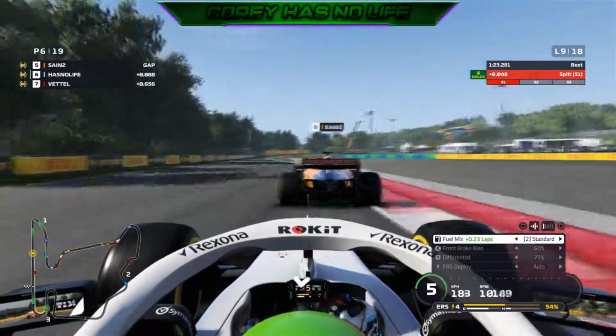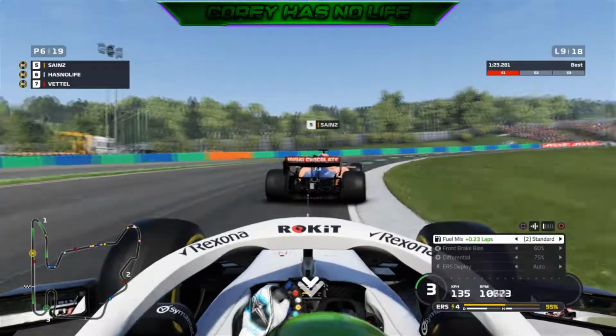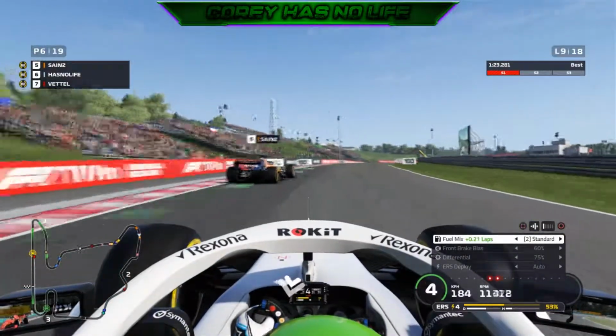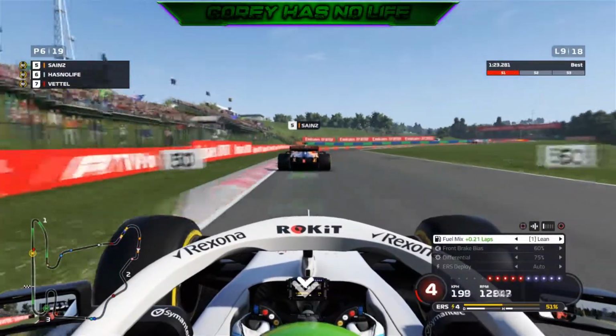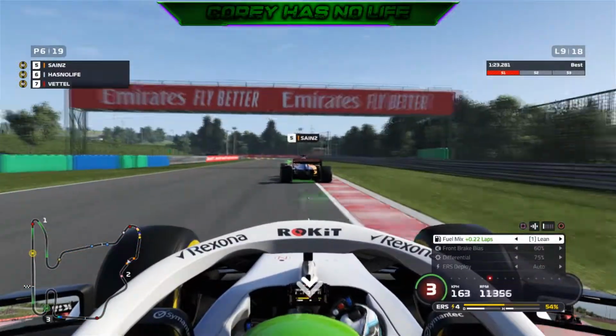Now we are right on the back of Carlos Sainz. Vettel just moving there behind us. I see a red dot in the pits, which I'm pretty sure was the closest. That means that Vettel is in the clear.